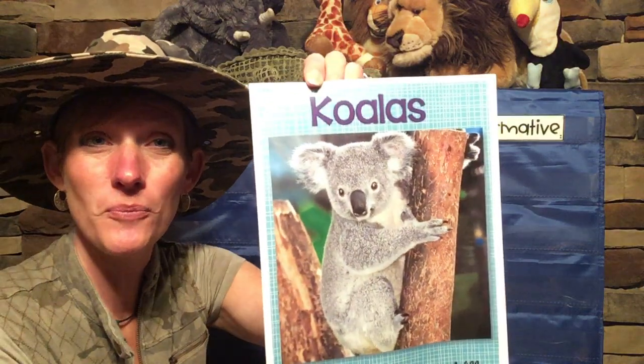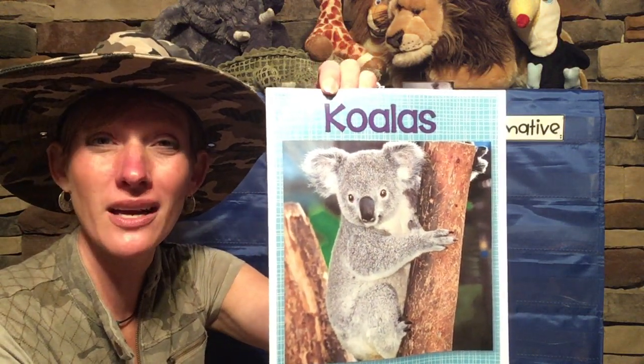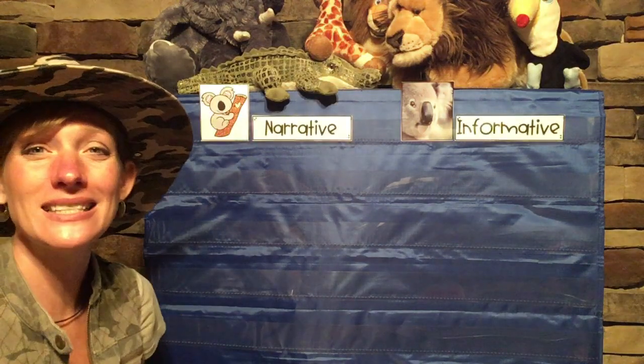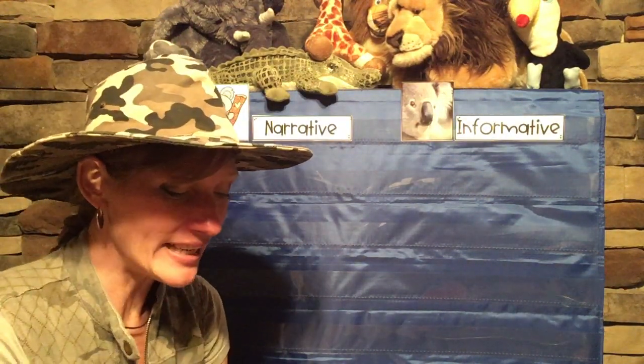So the very first day when we were talking about koalas and I shared this book with you, Koalas, this nonfiction book, that is a type of informative book. But Koala Lou is an example of a narrative because it's a story. It's telling a story. So I need your help. We are going to sort out these sentences. I better get to work cutting them.